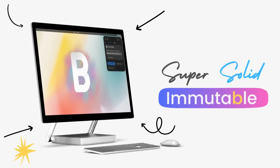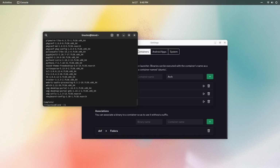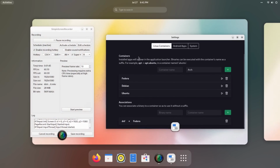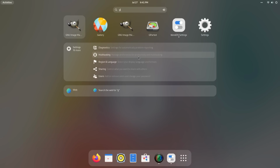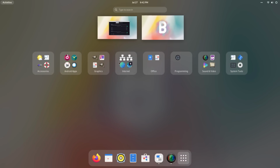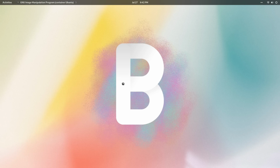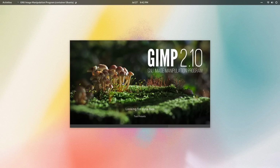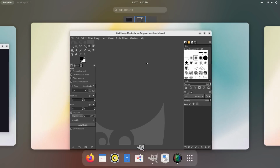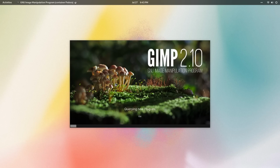BlendOS is an immutable Linux distro, meaning the core system itself is read-only and cannot be changed. This ensures that we have a super solid, dependable base for all the shenanigans happening in the containers above. You can install whatever you want and do whatever you want with the containers, but the main file system itself is completely protected. So now, an entire set of problems is completely eliminated. You're not gonna end up messing your system, you're not gonna break the core components. That's a whole world of problems eliminated from both the developers and the users' level of perception.